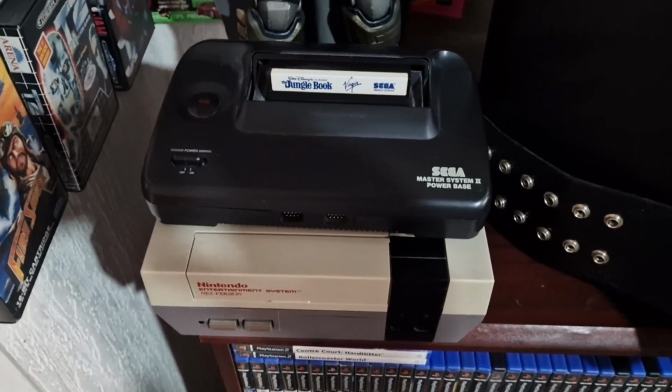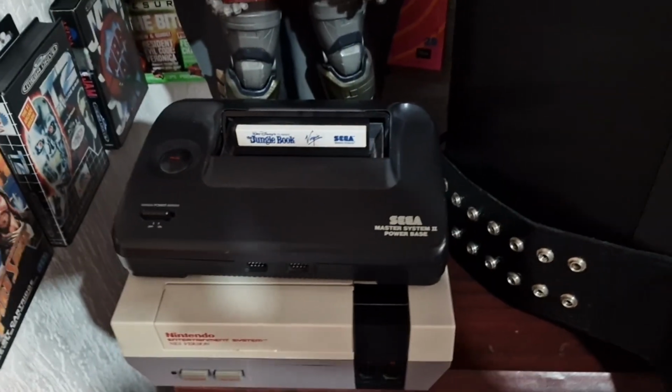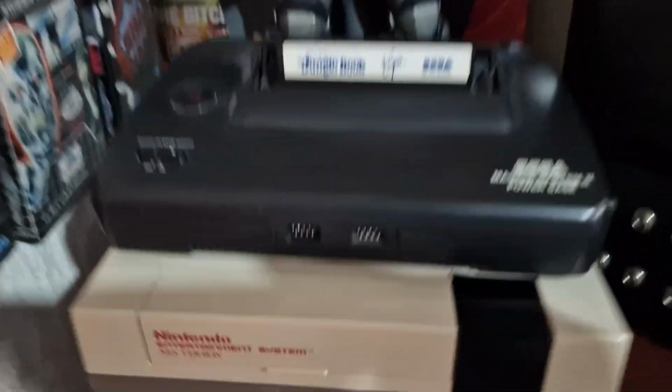Here we've got Master System, NES that are not hooked up. I just don't really play retro that much. I just don't know where to put them, so they're just sitting there just now. We'll keep going down here.